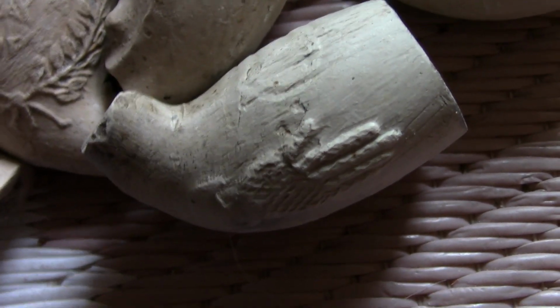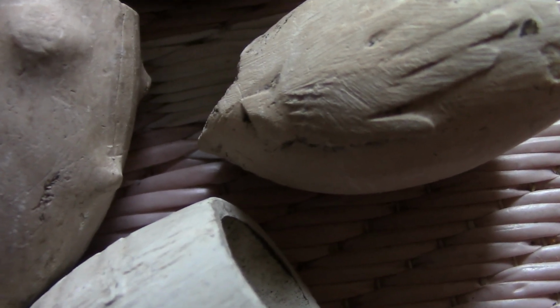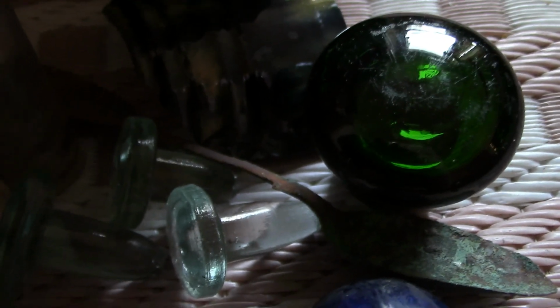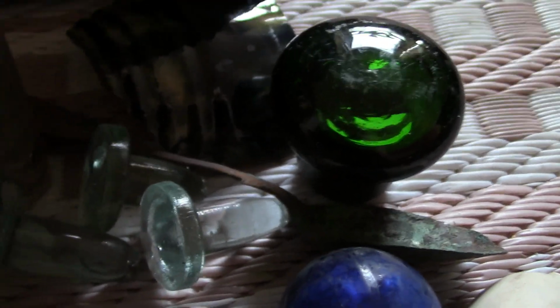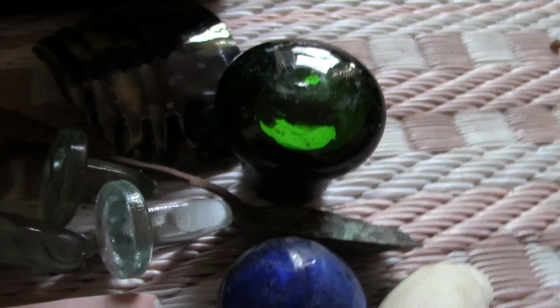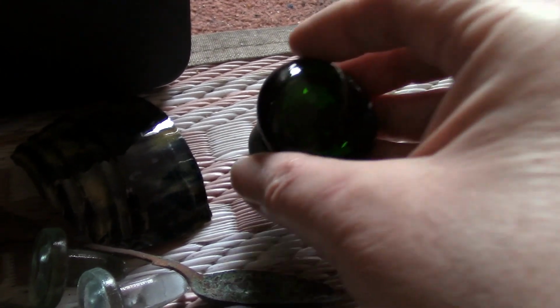A couple of hand pipes, they turn up absolutely everywhere. A common pattern. And what else do we have? Oh yeah, a couple of really nice stoppers turned up. One was this green one. It's a beauty. We'll pick it up and let's see if we can get the light to go through it for you. Yeah, it's a lovely green stopper.